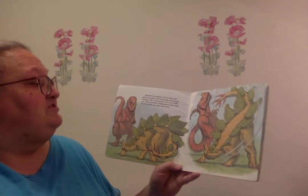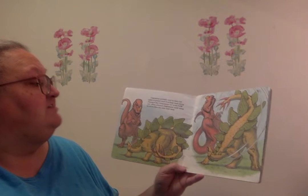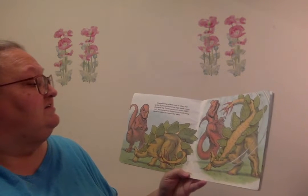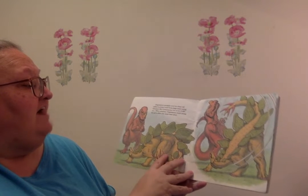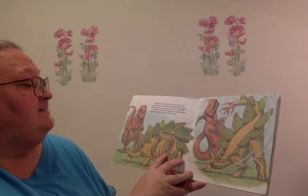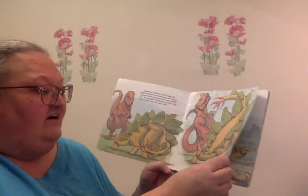Stegosaurus probably used its sharp tail spikes to protect itself from large meat-eating dinosaurs like Stegosaurus. When attacked, Stegosaurus would swing its tail to chase the meat-eater away. Some of these names are pretty hard to say.